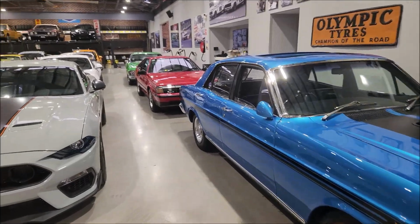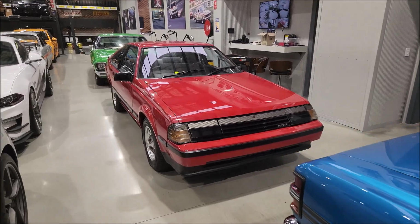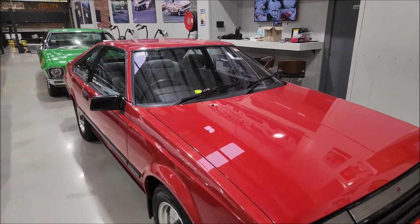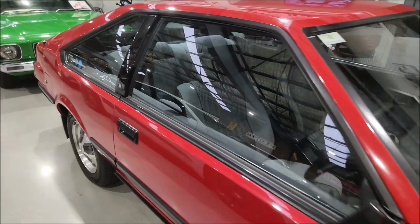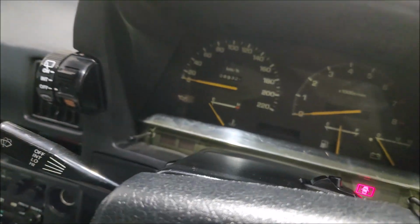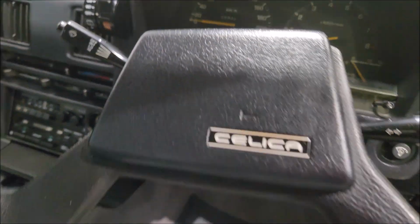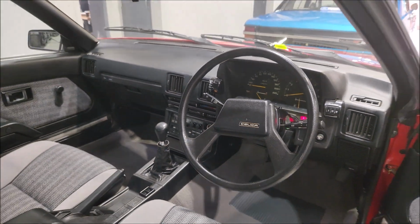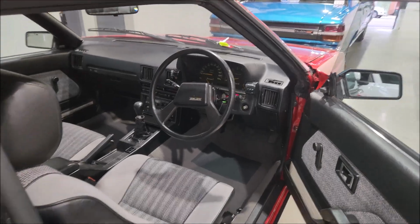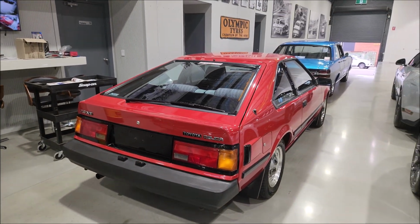We've also got this lovely 1984 Celica, 2 litre, 5-speed manual. Just an incredible original car. Have a look at this thing. Magic interior and everything, and look at that. It's done 89,000 kilometres. That's it. 5-speed manual Celica. It's a really good, all original too. It's just mind-boggling how good a condition that's in.